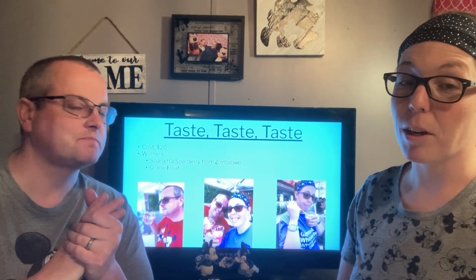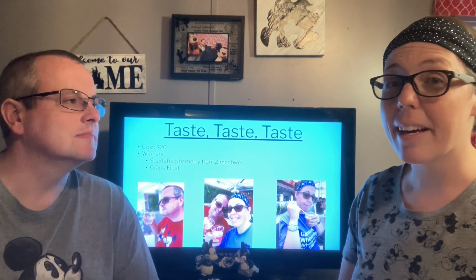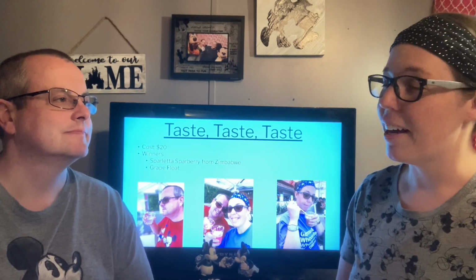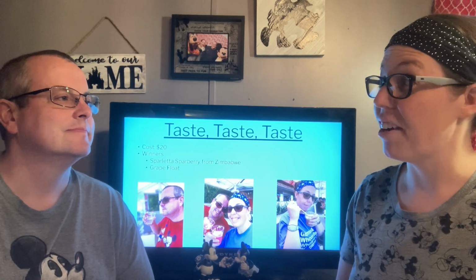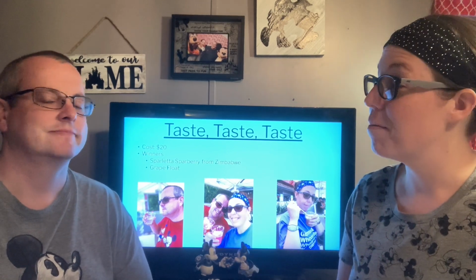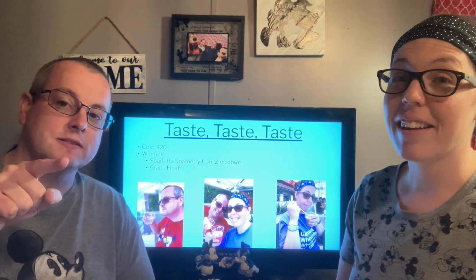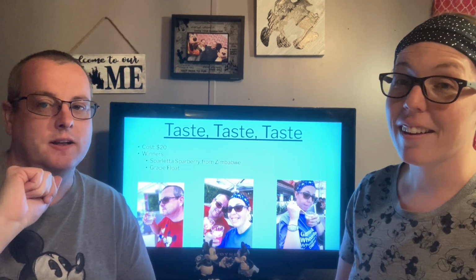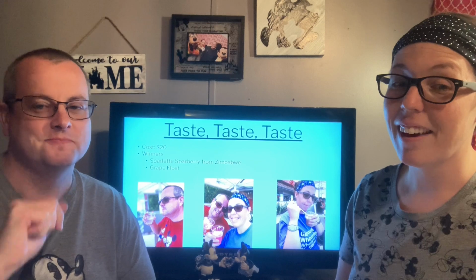Yeah, so that Sparletta Sparberry, I remember it being sweet and fruity. It had a very distinct flavor that's hard to describe, but it was very, very good. Something that we would definitely try again. So if you go there and you try this, put down in the comments, let us know what flavors you chose, because we would like to see if you matched up with us or not.